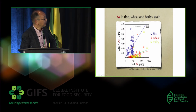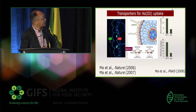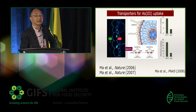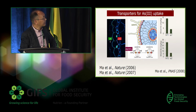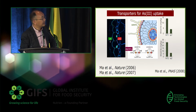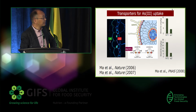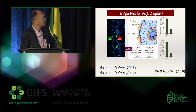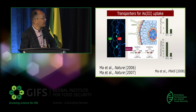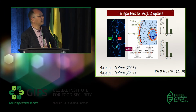One of the major reasons for the higher accumulation of arsenic in rice is that in paddy fields, arsenic is present as arsenite. Arsenite is very similar to silicic acid. So actually, it is taken up through the silicon transporters, Lsi1 and Lsi2, as I mentioned earlier. As you know, Lsi1 and Lsi2 are very highly expressed in roots. So that's why rice is able to accumulate very high arsenic in the grain compared to other crops.